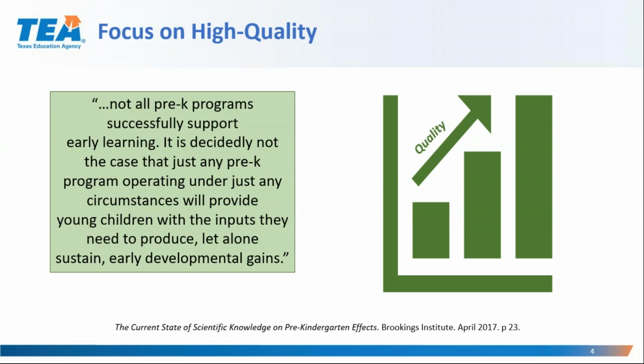Let's look at this piece of research that said, not all pre-K programs successfully support early learning. It is decidedly not the case that just any pre-K program operating under just any circumstances will provide young children with the inputs they need to produce, let alone sustain, early development gains. So that's what we are aiming for. High quality that will lead to early developmental gains. We want our youngest students in Texas to attend a high quality pre-kindergarten program.